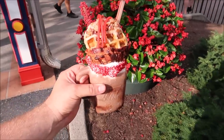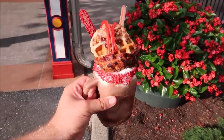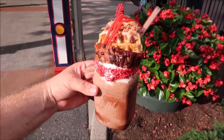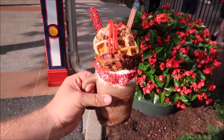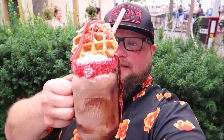I was walking by an ice cream shop when I saw a Wildcat's Revenge milkshake. And look at the size of this. It was $20. It comes with a waffle, bacon, Twizzlers, a chocolate covered pretzel, everything in here. It's chocolate ice cream. Wow, this is a huge shake. I think it looks cool. I honestly just wanted to try the Wildcat's Revenge shake and I didn't know that it was just like this big, big one, but here we go.